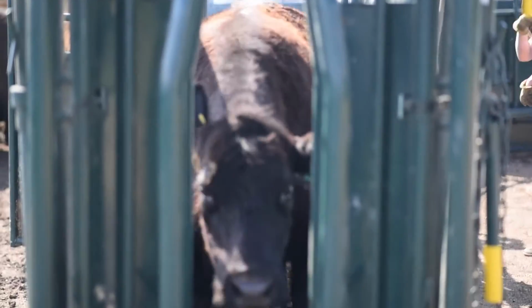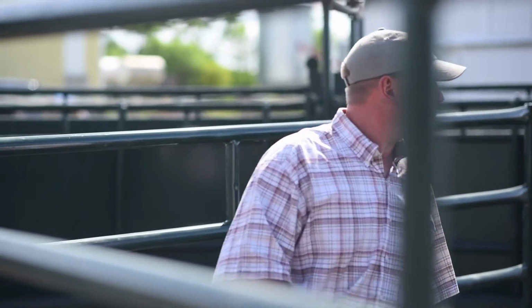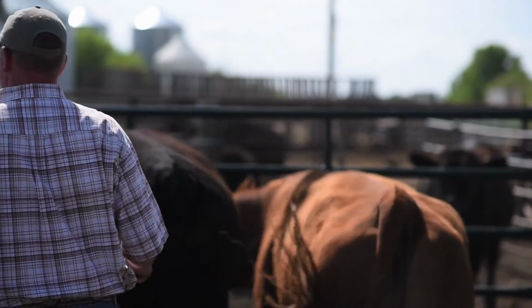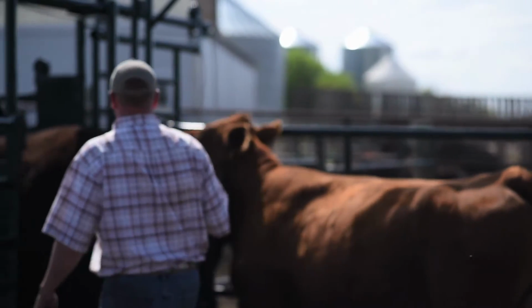All trace boluses really can be given at any time of the year, but there are a couple of times that are really ideal for administration. One is at preg checking, when your cows are going into the winter months and you're handling them anyway. It becomes just one more small task at preg check time. The other ideal time is just prior to spring turnout, perhaps when you're vaccinating or sorting. You can deliver your all trace bolus to your cows at that point as well.